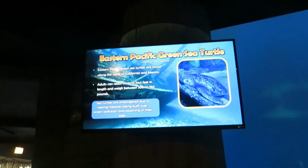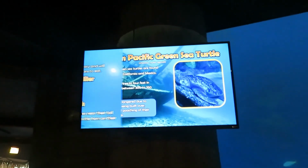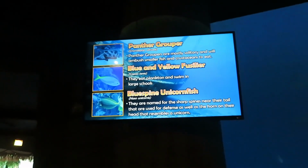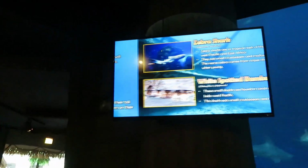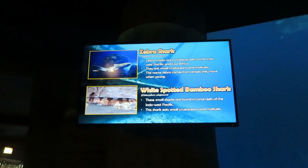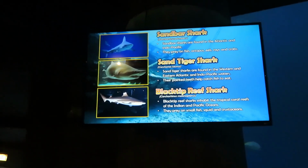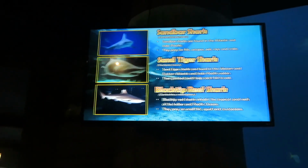Eastern Pacific green sea turtle, panther grouper, blue and yellow fusilier, blue spine unicorn fish, zebra shark, white spotted bamboo shark, sandbar shark, sand tiger shark, and black tip reef shark.